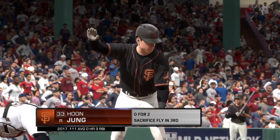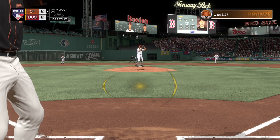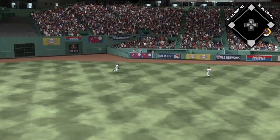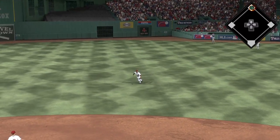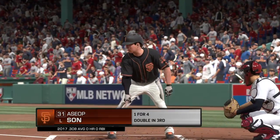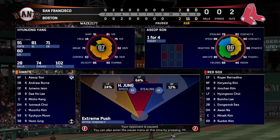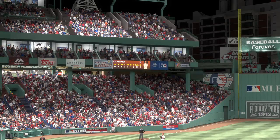Now into the box, number 33. 0 for 2 with a sacrifice thus far. Into the windup and the pitch. Toward the gap in right center. This is going to be a base hit, and he may take that big turn at first. And your go-ahead run is in there at second base as he's got himself a two-out double. Number 31. Now at the plate, Son. He struck out swinging in his last trip to the plate.